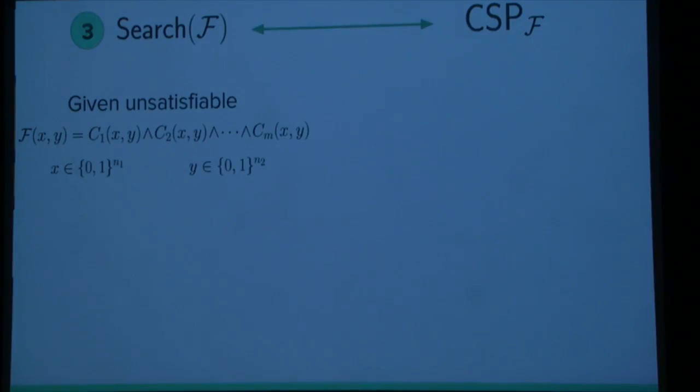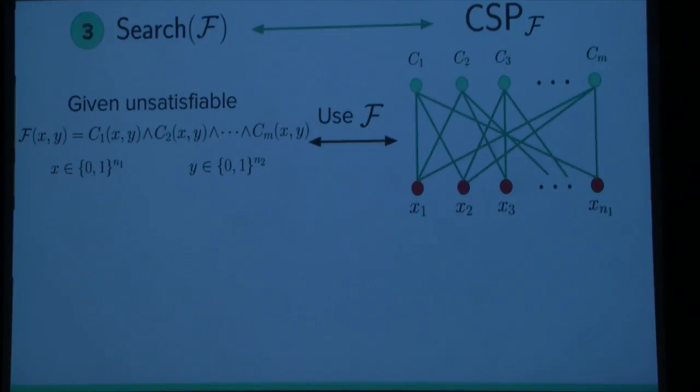So the idea is to take f and use the topology that already exists as my constraint topology. For instance, I'm going to just project onto the x variables. What do you mean by topology? I just mean how the variables are connected to the clauses over here. So if x1 occurs in clause c1, I'm going to add that edge. So it's just the constraint topology of this CNF.